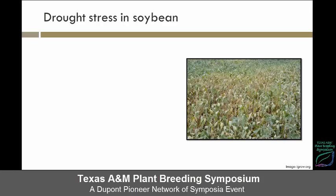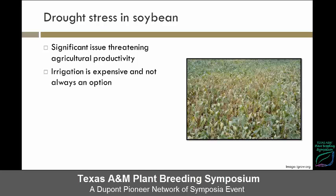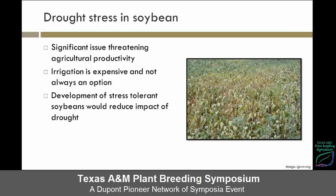Drought stress in soybean is a pretty significant issue that threatens agricultural productivity in Georgia and also in other more important growing regions of the United States. In terms of yield, it can reduce yield by as much as 40% in really severe cases. Irrigation is expensive, and it's not always an option for farmers. So developing stress-resistant soybeans would help alleviate the impact that drought has on soybean production.